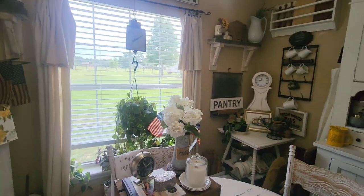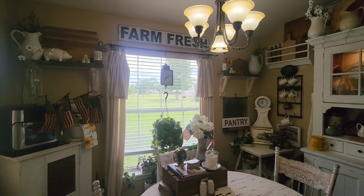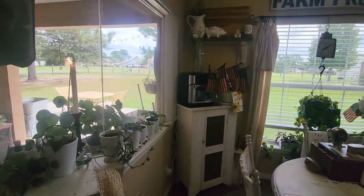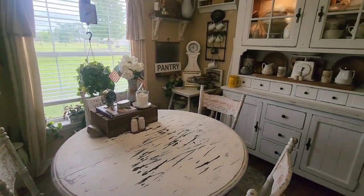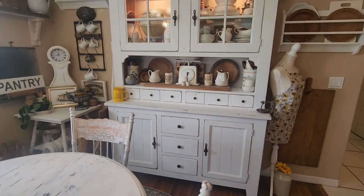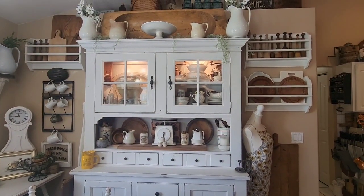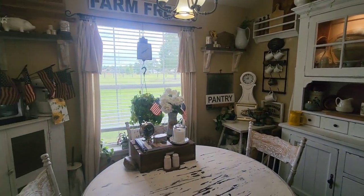Let me step back and give you all a little glance of what it looks like here. I know our dining room has a lot of stuff in it. And then you get over here to the plants. It's like a jungle in here, but I like it. So here is the hutch wall. And here's the window wall.